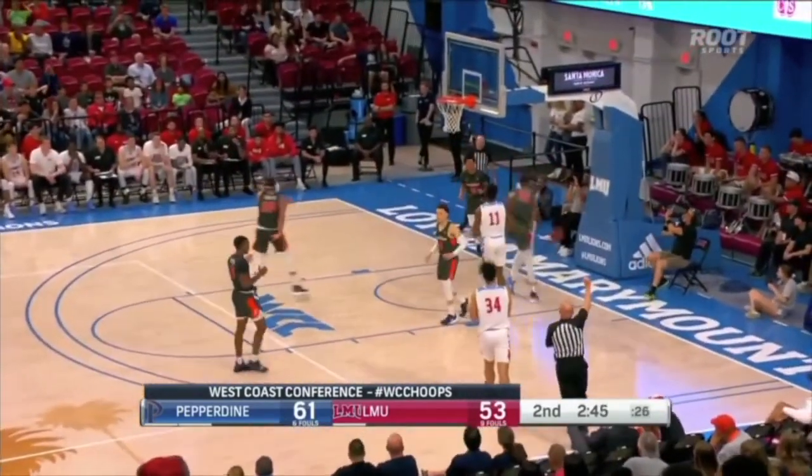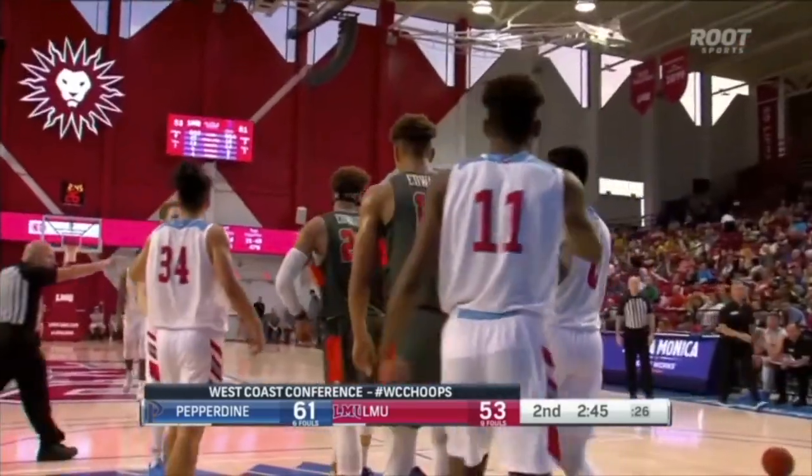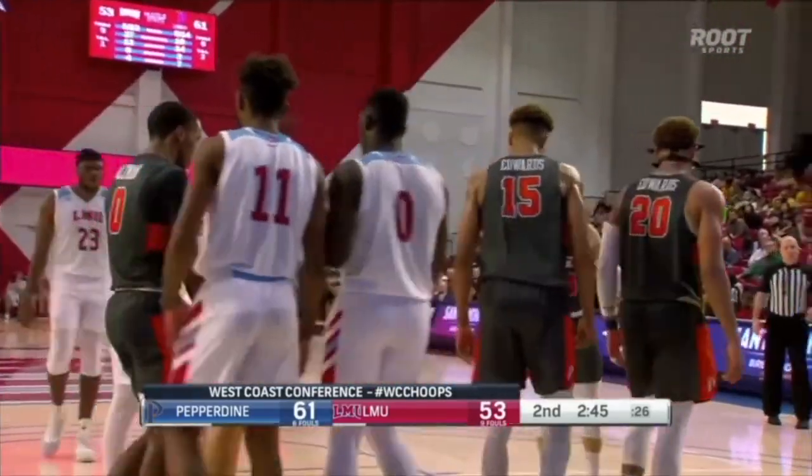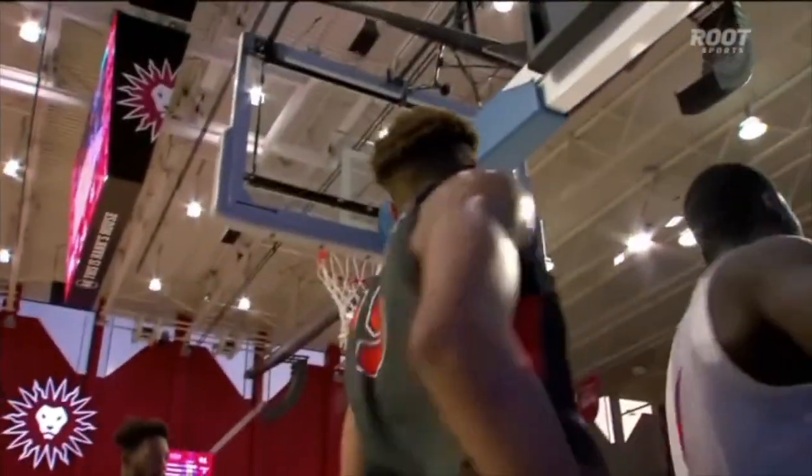Eli Scott moving downhill. He's going to get to the line. He's so good in transition at reading the defense, taking what the defense gives him, at the same time being aggressive and taking his time.